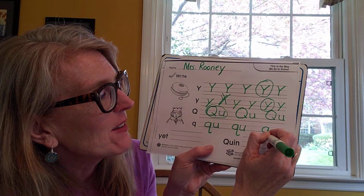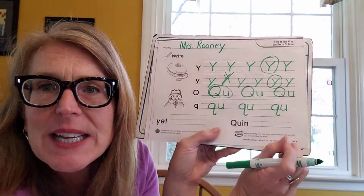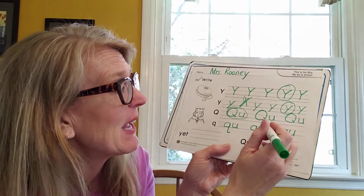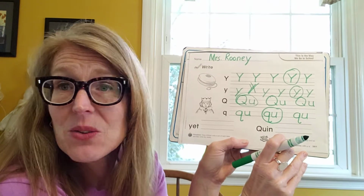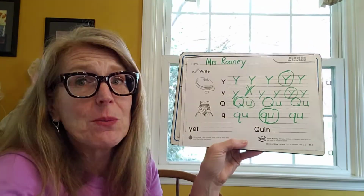Circle back around, pull down, hook around, and a lowercase u right next to it. Okay? For qu, because qua is qu. It's not q by itself. You know, Mrs. Rini tells you sometimes I don't like how they do things in the book. This is one of those times, because you shouldn't just be writing q by yourself. It should be qu. Okay?